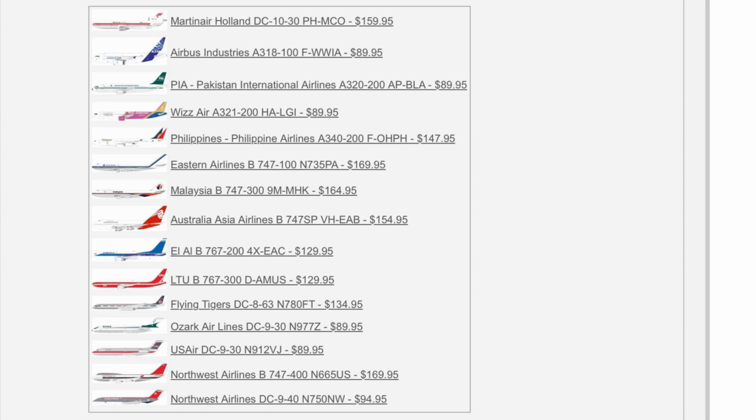And we have a Philippines A340-200 here. This one has a 100th anniversary sticker just below the window lines and the airline titles. Eastern 747-100 here. This is a Pan Am registration. This is not the hybrid, which I know Gemini did, and I do have that plane in my collection. A lot of good stuff in this release. Wow. Malaysia 747-300. That is nice. And then an Australia Asia 747 SP. I believe, yes, this is an ex-Qantas airframe based on the reg, because that does look familiar. I've seen NG do that a couple of times in the past.